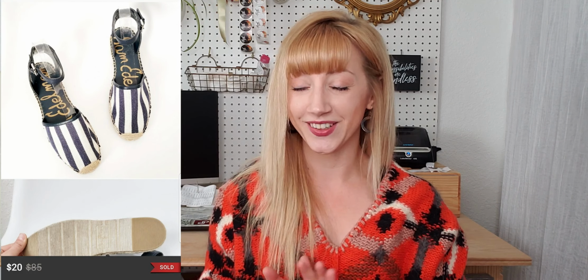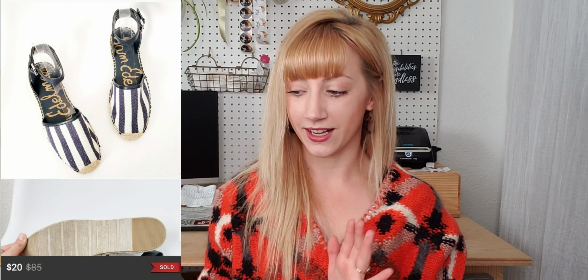Next, I have this pair of Sam Edelman. They were a striped canvas espadrille, so cute, and they were size 7, very hard for me not to keep. And they sold for $20 via customer offer. Next, I have this pair of Cole Haan. They were a leather or suede strappy wedge heel. Sometimes I struggle to sell Cole Haan, so when I think she originally offered $20, I countered with $30. She made another counter offer of $27, and I just accepted that. I was really quite happy with that offer and to see those move quickly.